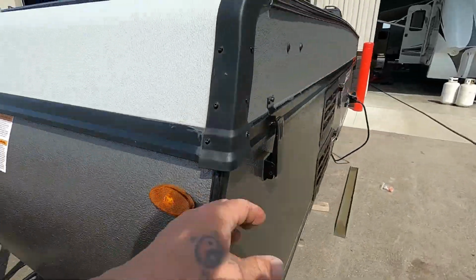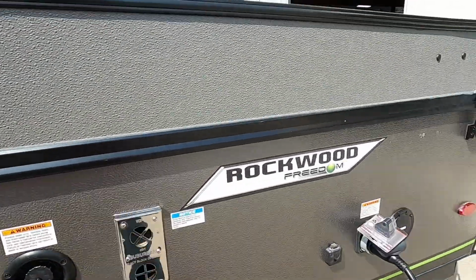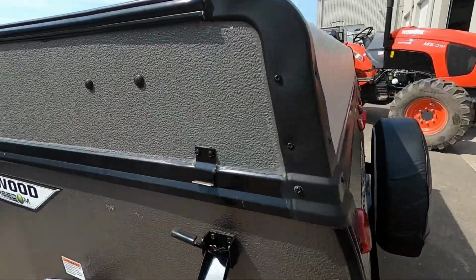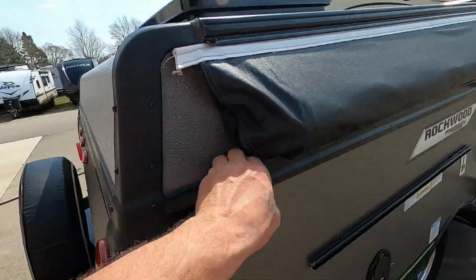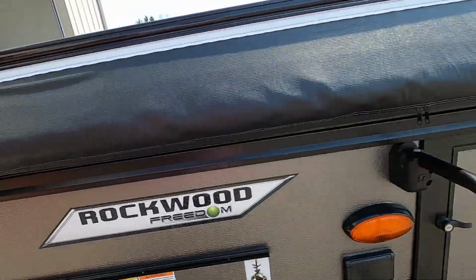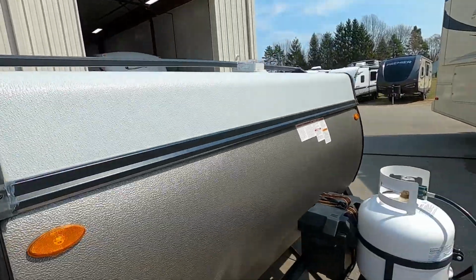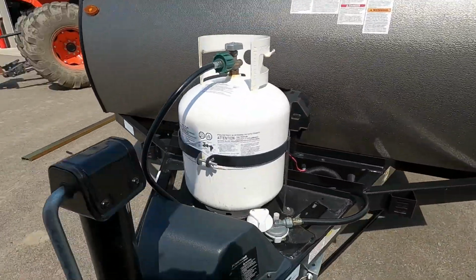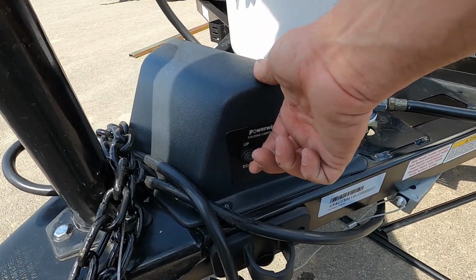Let's go ahead and walk around and unsnap everything. Got these snaps on all four corners. Sorry, it's a little windy out here today. Trying to keep the microphone covered a little. Once you've got them done, raise the unit.